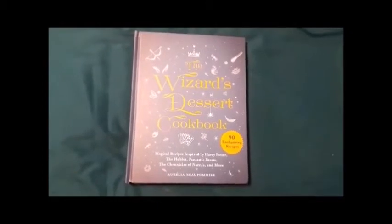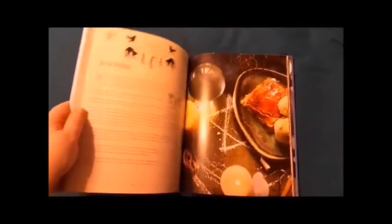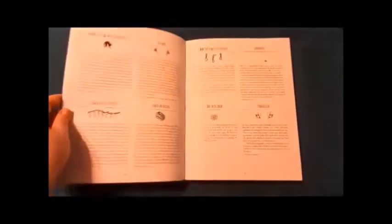Next we can go over the Wizard Dessert Cookbook, and it has 90 enchanting recipes, which are all desserts, from the Princess Bride, Sabrina the Teenage Witch, that's awesome, Witches of Salem, Alice in Wonderland, Aragorn, The Golden Compass, Charmed, The Nutcracker, Nostradamus. I don't know how that's a genre, but okay. And these are all the genres that will be in this book.